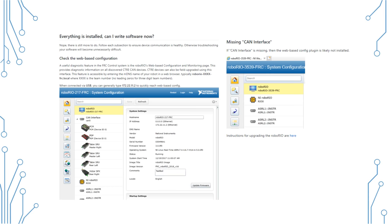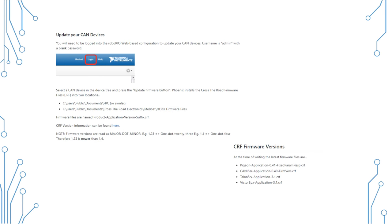Over on the right, you can see what it looks like when the web dash doesn't have the CTR web plugin installed. You won't even see the CAN hardware, the CAN node, the trunk of the tree view that normally would populate with the CAN devices. If you don't see anything that says CAN, you most likely forgot to update or install the web-based config. Next page.